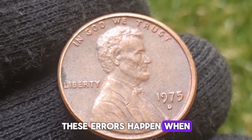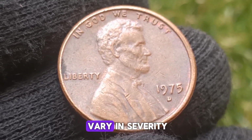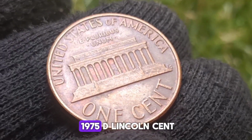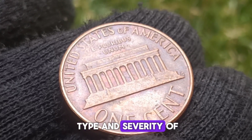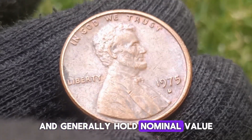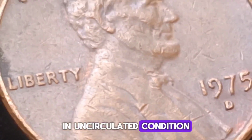These errors happen when the coin is struck outside the center of the planchet. Off-center strikes can vary in severity, with more dramatic errors fetching higher prices among collectors. The value of a 1975 D Lincoln cent with die errors varies based on the type and severity of the error. Standard 1975 D cents without errors are common and generally hold nominal value, often trading for a few cents to $1 in uncirculated condition.